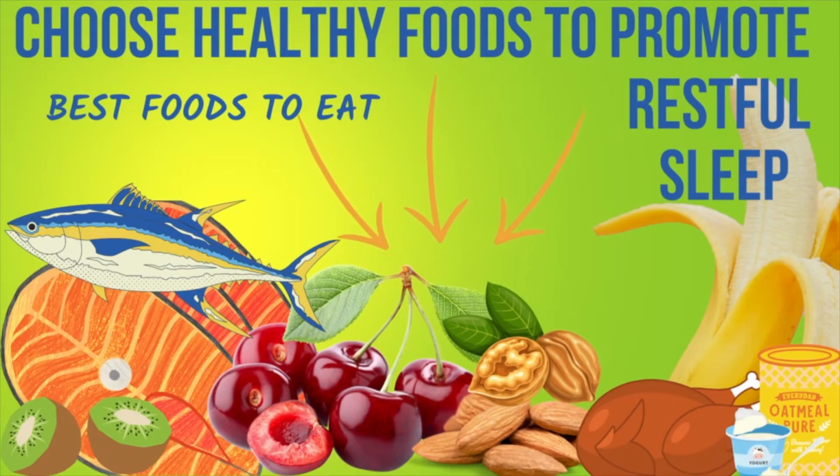The fourth tip is to choose healthy foods to promote restful sleep. These best foods are dark tart cherries, salmon, tuna, kiwi, bananas, almonds, walnuts, turkey, oatmeal, and yogurt.